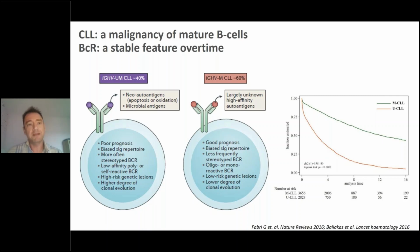And we know today that depending on the level of somatic hypermutation status, we have two very large groups. The ones that do not have that many mutations are called unmutated CLL, and the ones that have an identity below 98% are called mutated CLL. Even though this threshold is arbitrary and does not reflect the actual biology of the disease, it is very important in the clinical setting. And that is why IGHV mutational status is probably the most significant prognostic feature in CLL. And these are data in more than 8,000 cases, where you can see how the curves separate from each other.